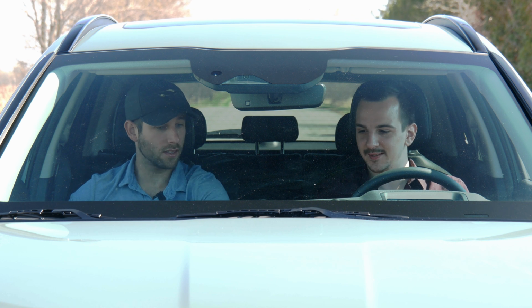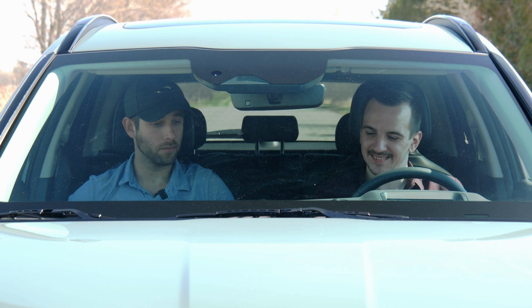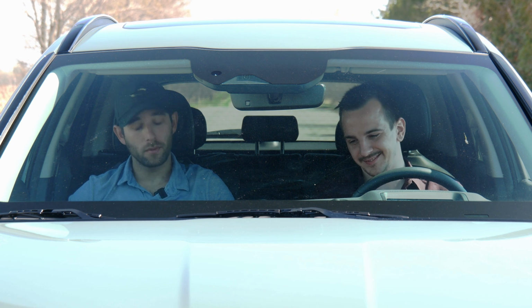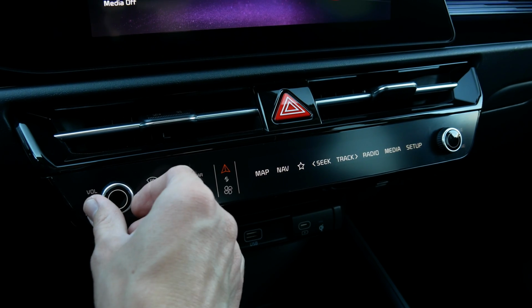I do like this control center here. You don't like it? I'm kind of a fan. While standing still, yes. While doing highway speeds on the highway, not a fan. Point taken. Because at least we got volume knobs and tuning knobs, that's good.